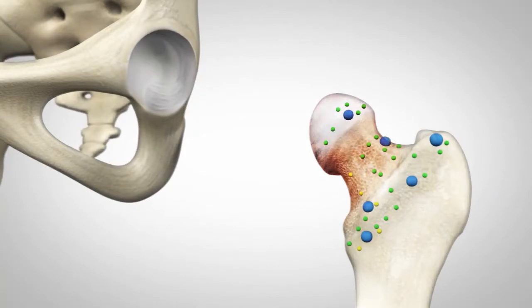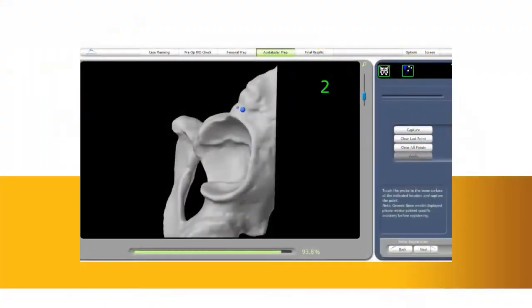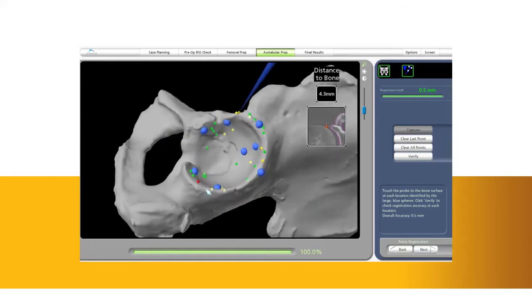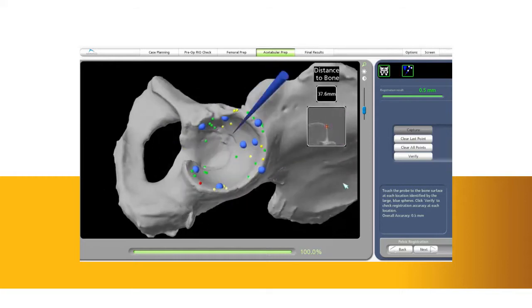This process establishes the relationship between the patient's actual anatomy in the operating room and the 3D model that was used during the planning process. This step helps ensure the procedure is executed to plan. Once the anatomy is registered to the 3D model, the surgeon has the flexibility to modify the preoperative plan based on their assessment of the patient's anatomy.